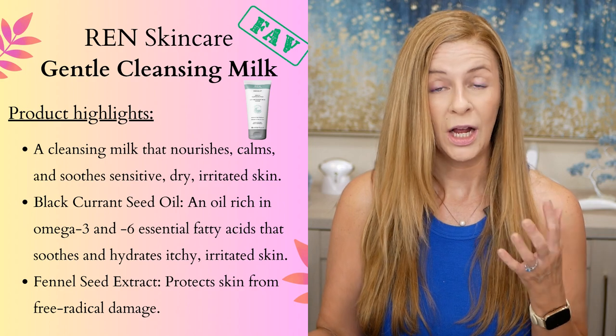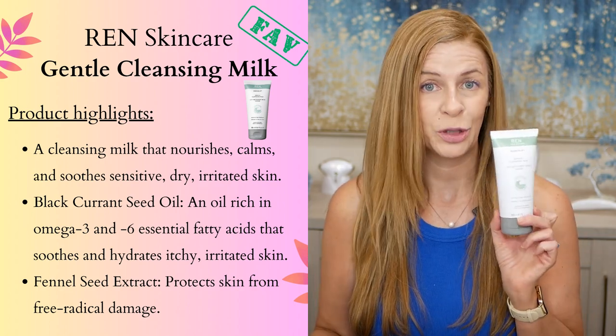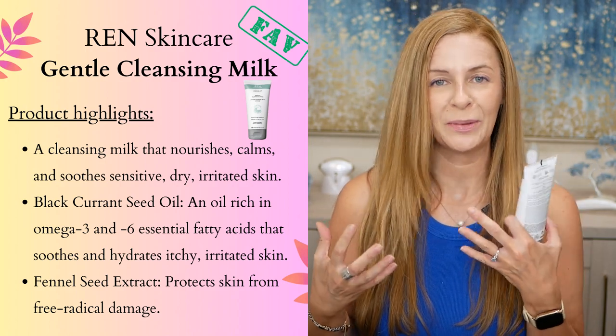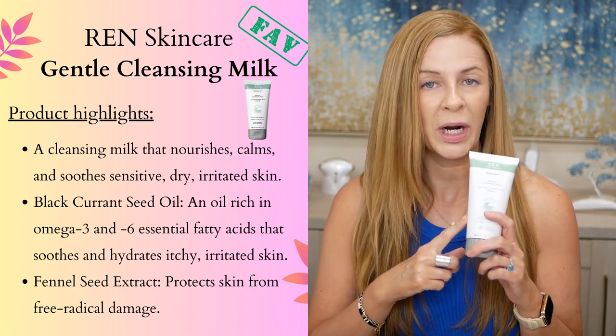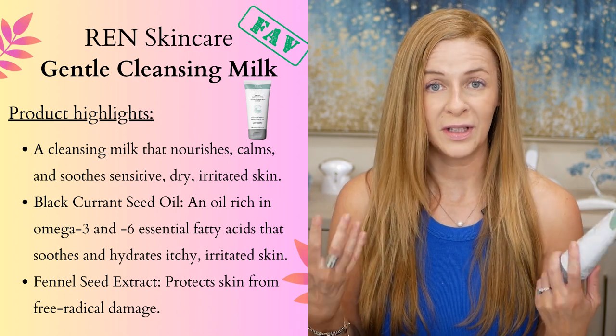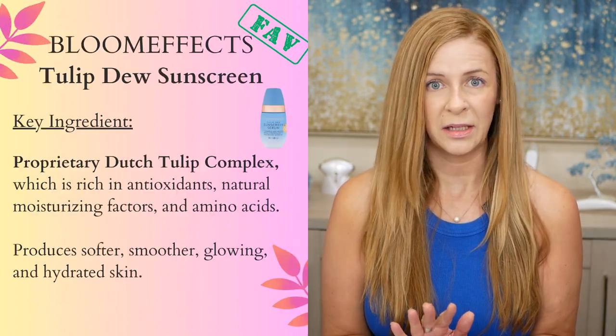It's almost gone, but what a great cleanser to use after my TCA peel. So once your face starts to peel, it becomes really tight, it can get a little bit red and sensitive. This is what I was using. It's gentle, it helps to soothe the skin. It's brilliant. I'm absolutely obsessed with it.